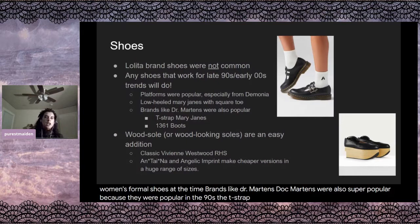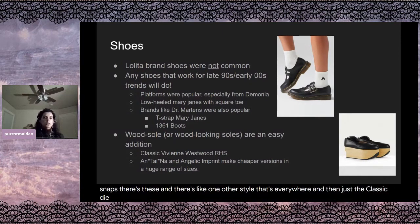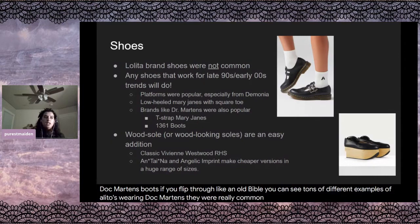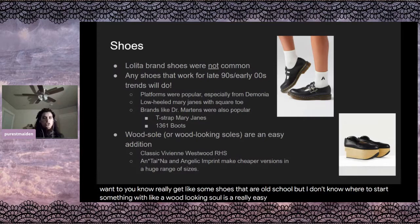The T-strap Mary Janes you can see in a ton of old street snaps. There's these and there's one other style that's everywhere. And then just the classic Doc Martens boots. If you flip through an old Bible, you can see tons of different examples of Lolitas wearing Doc Martens. They were really common. And if you're in doubt, like, I want to get some shoes that are old school, but I don't know where to start, something with a wood looking sole is a really easy place to start.